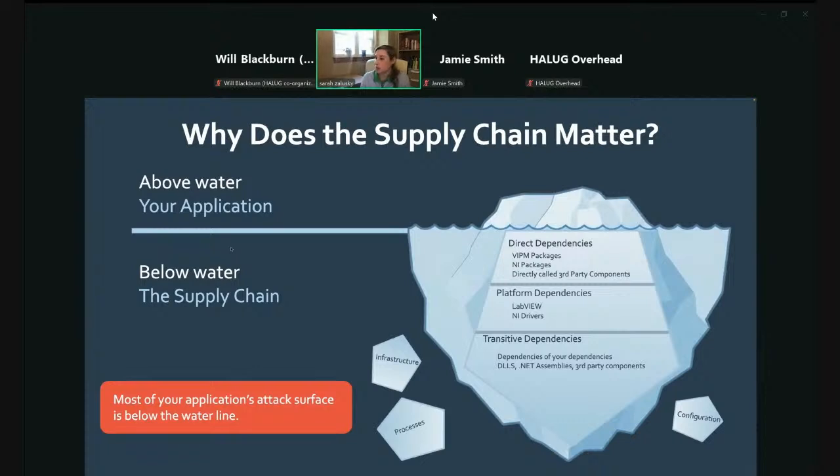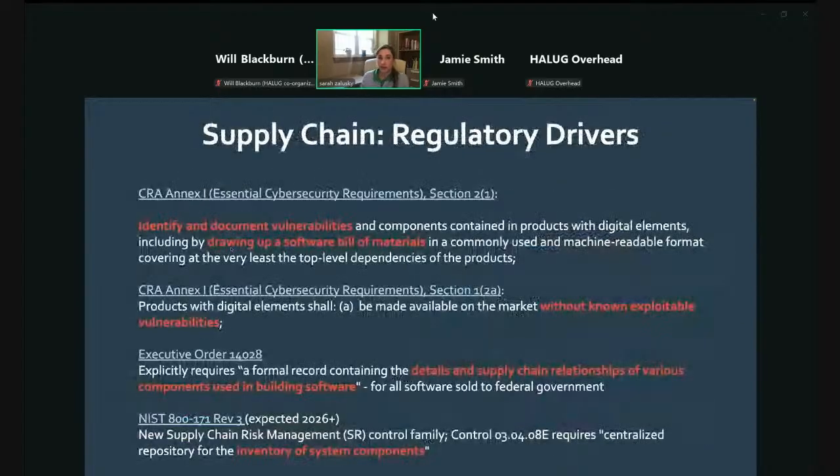I also wanted to call out that I have a couple little ice cubes floating out here. That's to indicate that in addition to your dependencies that we've talked about, the supply chain also includes infrastructure, processes, configuration management, some of these other aspects that we're not focusing on today. Today, we're really focusing on what is in your software, because this is something that we as developers have a lot of control and visibility on.